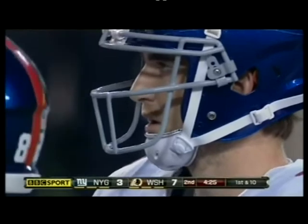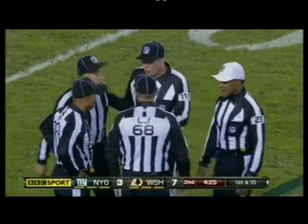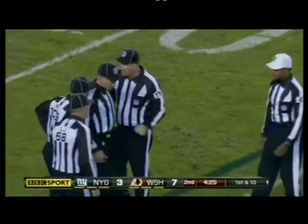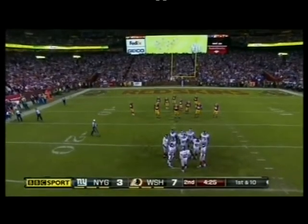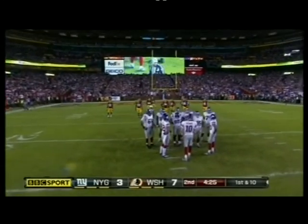The clock stopped here for a second, John. I think one of the officials might have been injured on that play. And the line judge will come off to the side to be looked at, so the officials will go with 6 here for the moment.